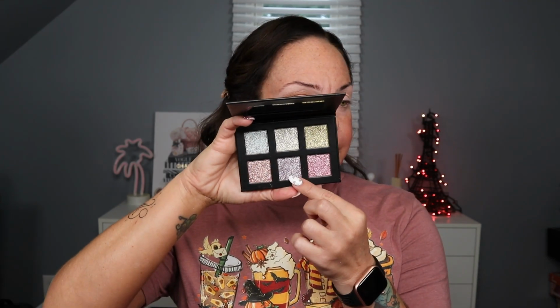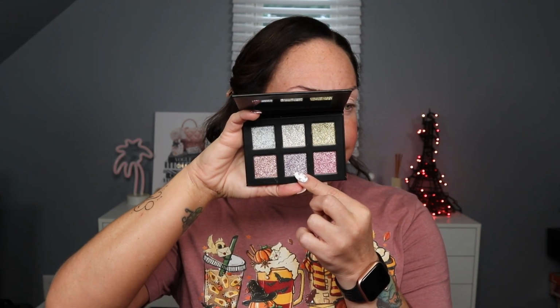And ooh, I like that. So we're smoky there for right now. And I'm going to go into the purple shade, which is Mercury. I'm going to pick this one up ever so slightly on the middle finger.